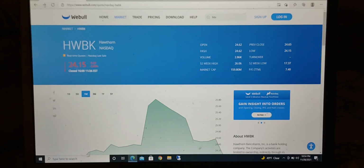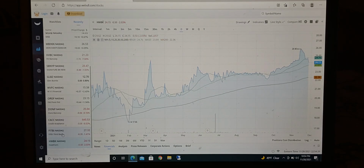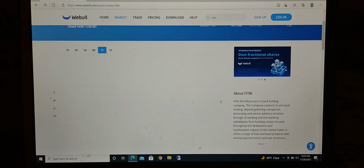Next stock I have is Fifth Third Bank. It almost looks like Fitbit, but it's not Fitbit. A more detailed chart I have. Hopefully it loads. It failed. I don't know what's going on, but whatever. I have my chart on here.